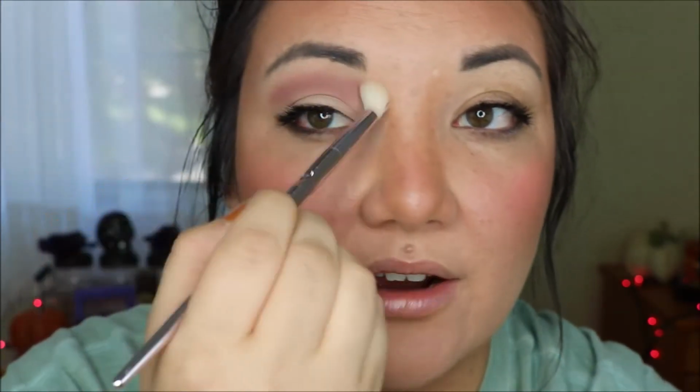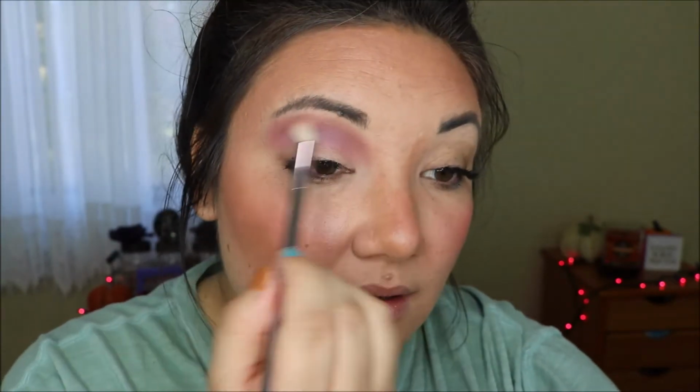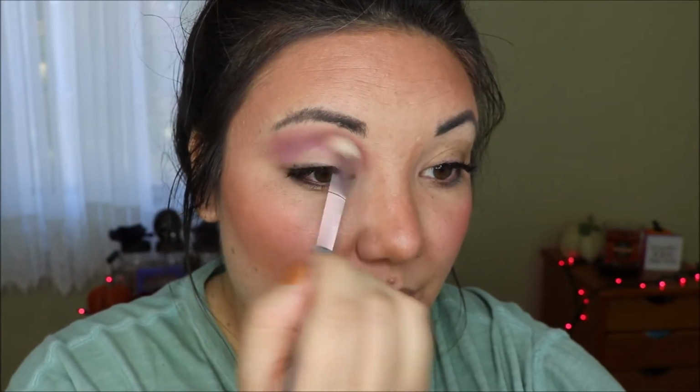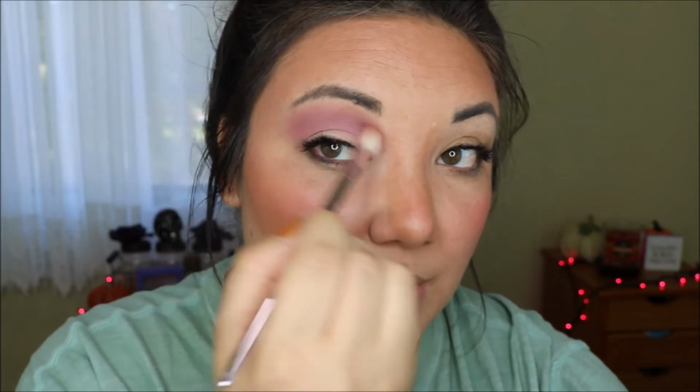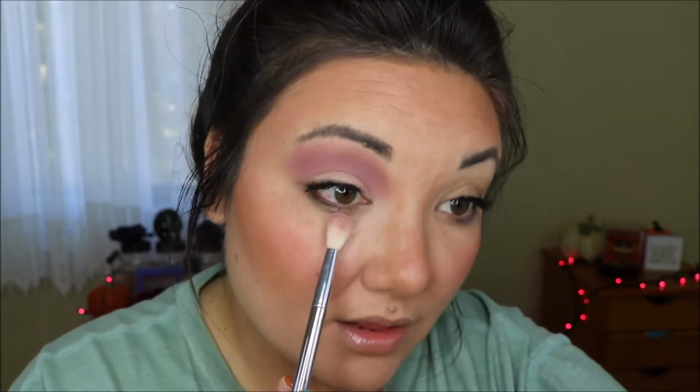I tried these without a primer as well and they worked fabulous. We're gonna take some of the lighter lavender shade and put some on top just to bring some purple tones into it. Not to be super pigmented, but just to make it a little bit more purple toned. Take that lavender under the eye.